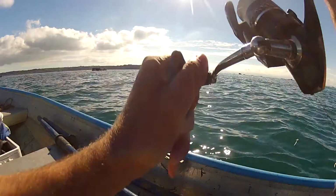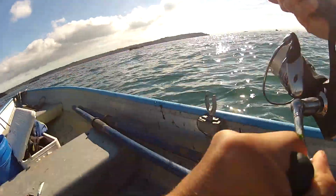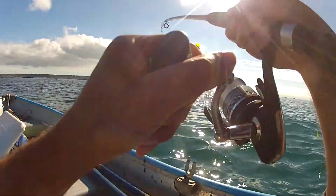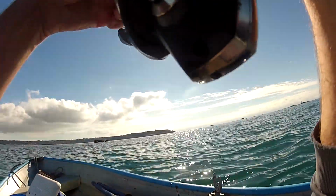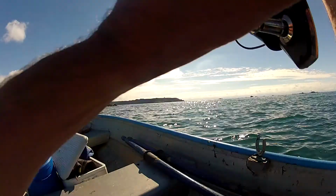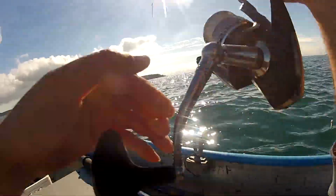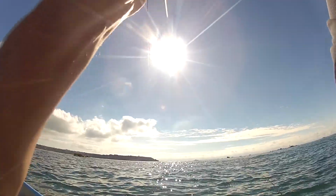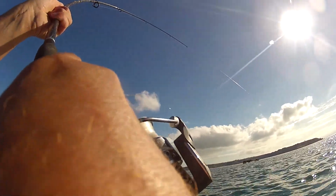I think it might have gone in the bottom now, which means it'll be pollock. Try and get it out. Have to excuse me if I'm hitting the camera, but yeah, it's gone in. All because of this bloody reel. So that's a 17 quid lure lost now, probably. And the only fish we hooked of the day. Well, apart from that little pollock.